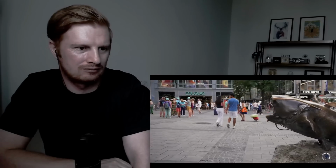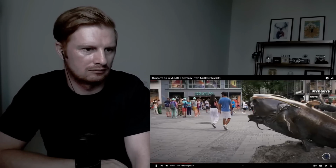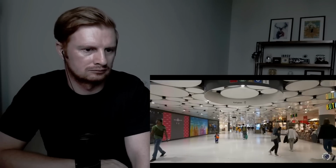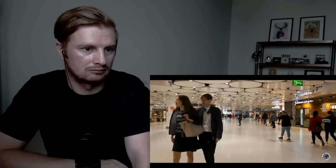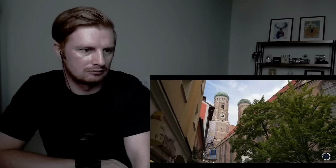This pedestrian area is the most important shopping area of Munich with beautiful shops. Shopping continues even underground, where you can find Europe's largest underground shopping center, a modern and stylish Stachuspassage. Besides lovely shops, the pedestrian area offers great historical attractions, and literally the biggest one is Munich's cathedral.